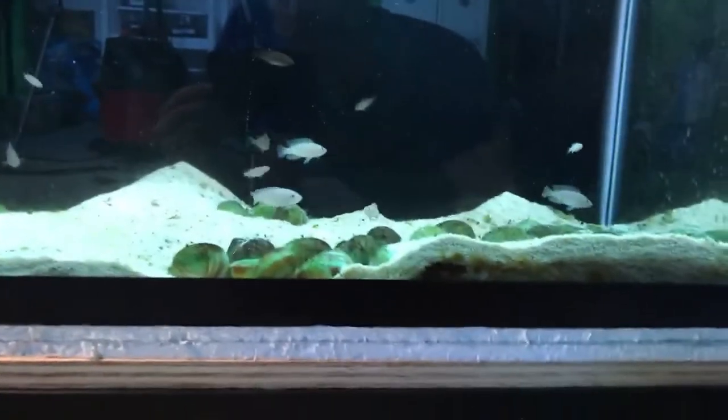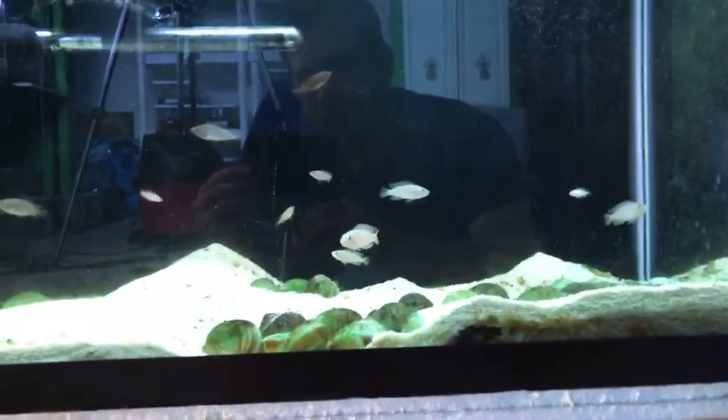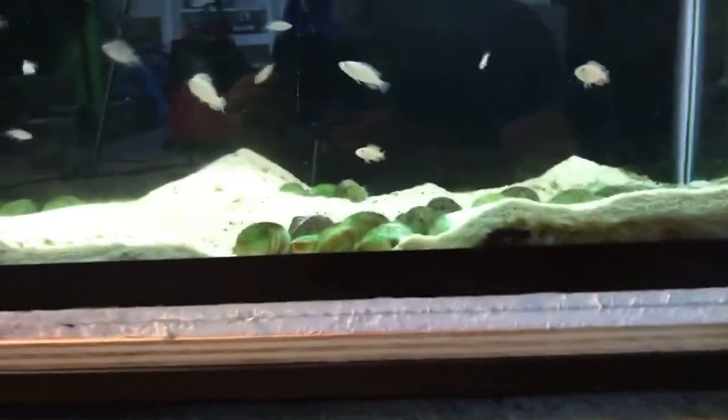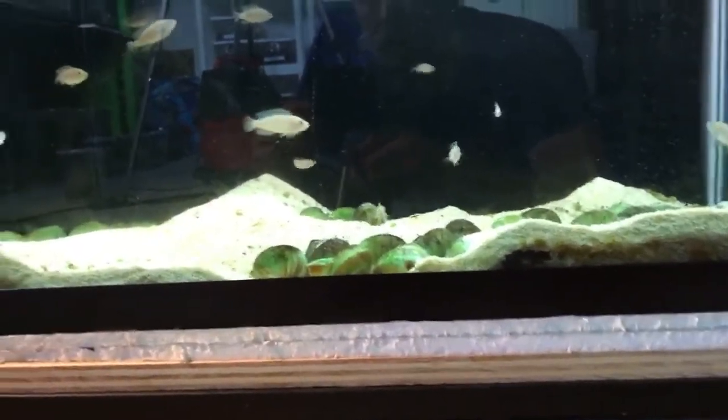Sorry, this is all wobbly. I'm experimenting with a mini tripod that belongs to my wife, but it's a little tricky getting it to work. But let's take a look at the tank. Sorry. Here, I'm going to switch this around. I know this is a mess. Sorry about that.